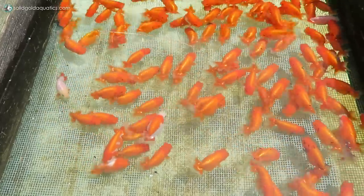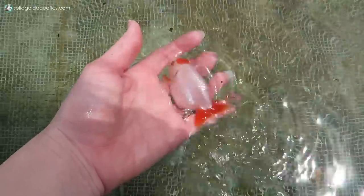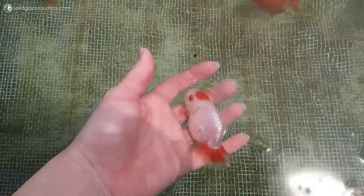The baby ranchu were so stinking cute, I just could not get enough of them. One of my favorites was this mostly white one with a perfect red spot on its head, and I even had permission from Mr.